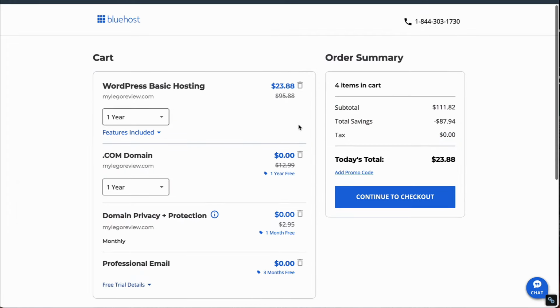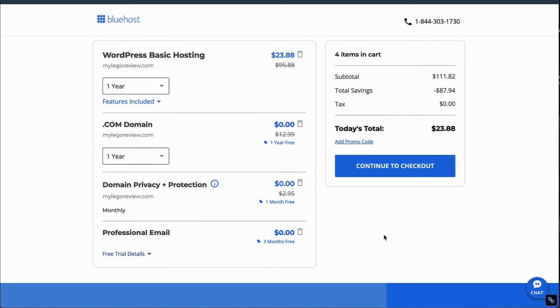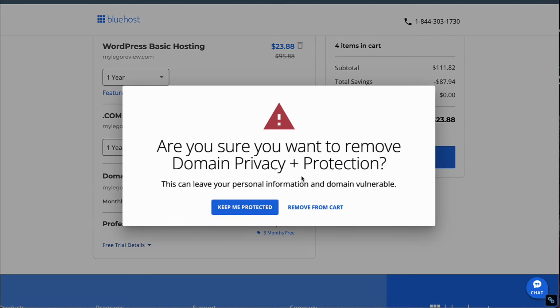Now, once you pick a domain, you're going to see that there are a couple of add-ons here. I'm not discouraging you from using these add-ons, but we're trying to focus on making this as affordable and accessible to as many people as possible. This domain privacy plus protection is only free for the first month. They charge you monthly for this, so we're going to go ahead and delete that.